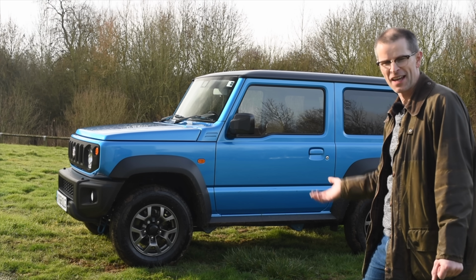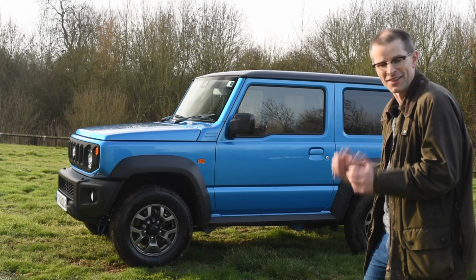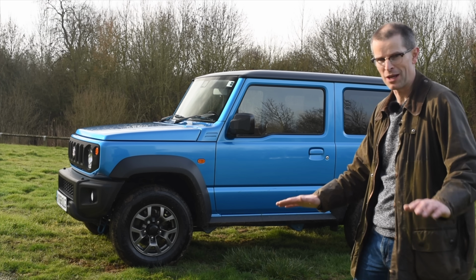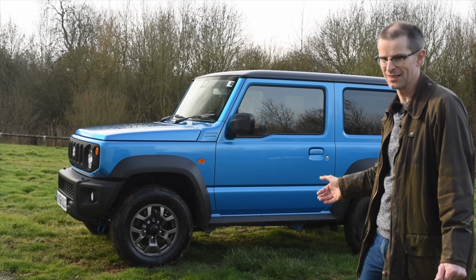From a distance, this actually looks like quite a big car, but get close up and you realise it really is pocket size. It's 30mm shorter than the previous generation, but 45mm wider, so it's got a really nice, almost square, stable platform. The Jimny was always awesome off-road, and this just gets better and better.